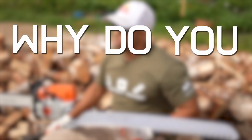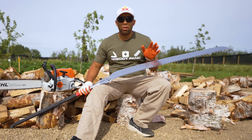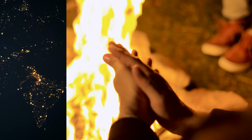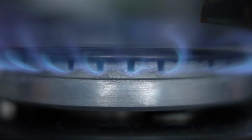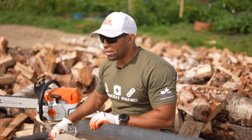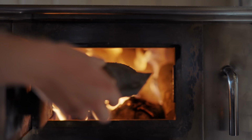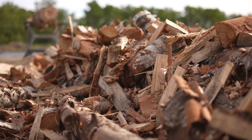Now, why do you need saws in an SHTF situation? Well, in most places in North America, you're gonna need some form of heating after a grid down situation. And because the natural gas presumably is not gonna be flowing, that means you're gonna have to rely on the next best thing, which of course is going to be a wood stove or some way to combust firewood and convert it into heat. So that's why we need saws.